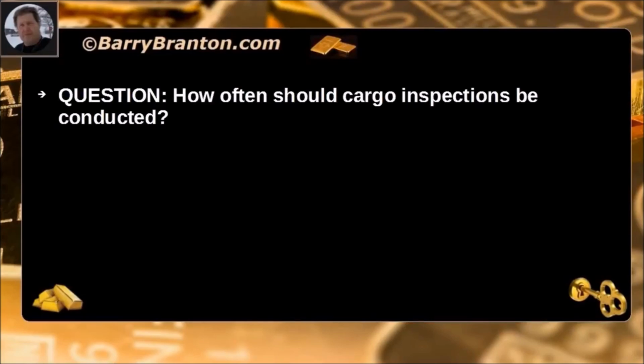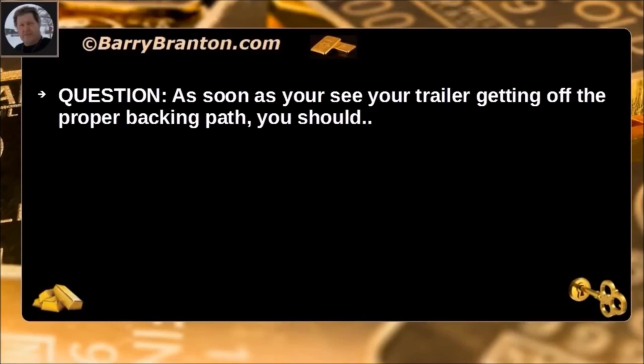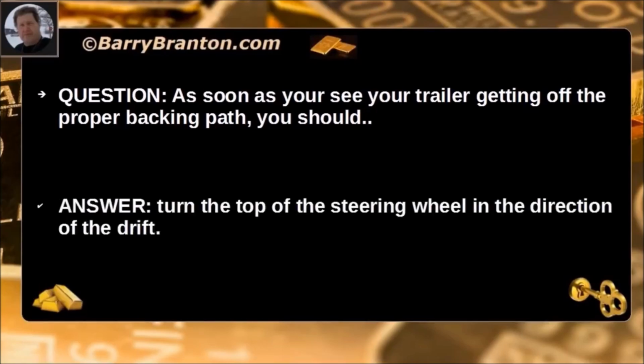How often should cargo inspections be conducted? After every break during driving. As soon as you see your trailer getting off of the proper backing path, you should turn the top of the steering wheel in the direction of the drift.